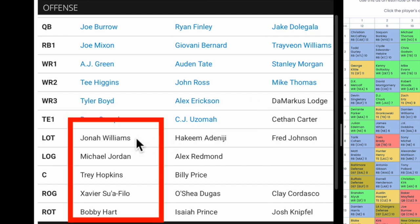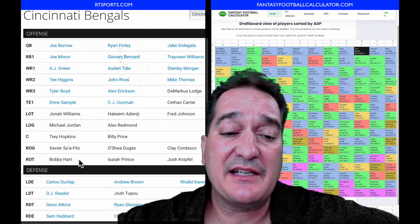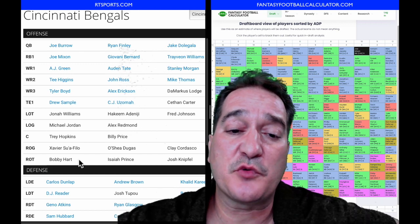And their offensive line's improved. Jonah Williams was the first-round pick last year. Michael Jordan out of Ohio State. This center actually won that job over someone they drafted, and this kid beat that guy out. I do like this guy at guard, and Bobby Hart they drafted too. So I'm telling you right now, it looks like this team could have improved a lot.